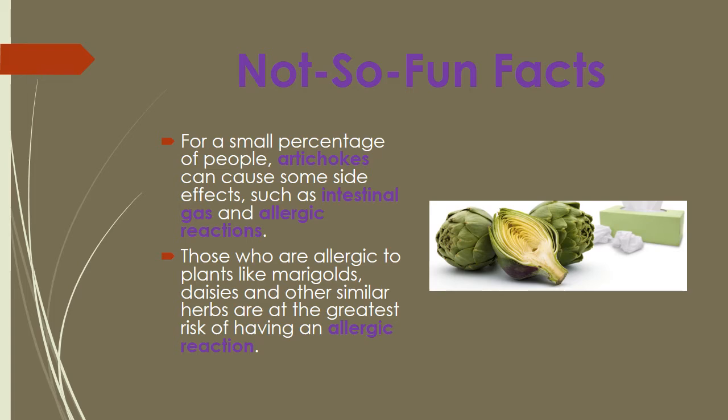So, ladies and gentlemen, if when you are exposed to artichokes, right, if you feel any type of swelling or itching, or you just don't feel good, or maybe even nausea, then please either reduce your consumption or totally stay away from it. So there we have it, the not so fun facts about the one and only artichoke.